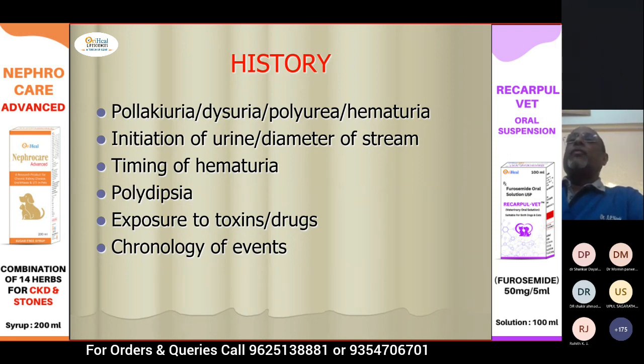The initiation of urine, how the urine starts, whether it splashes or whether it sprays, all this is very important. In a case of stones, spraying.